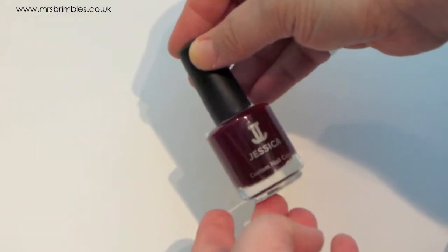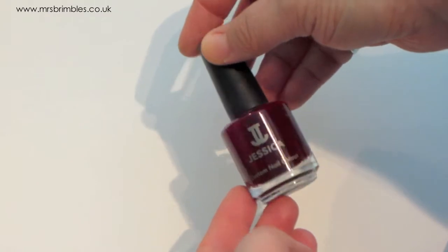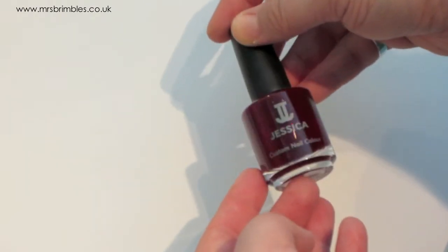Also I showed you on the I Heart Autumn tag this nail varnish, which I've been wearing loads just lately. It's by Jessica and it's Midnight Merlot, and it's not brown and it's not red and it's not burgundy, it's somewhere in between, but it really reminded me of autumn and autumn leaves, and so I've been really loving that these last couple of months.